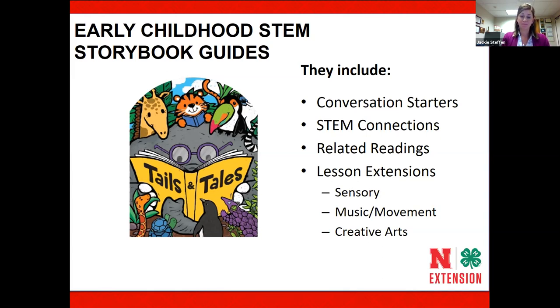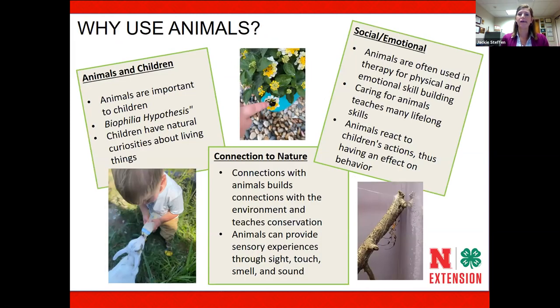So I'm going to let Sarah tell us a little bit more of why animals? All right. Well, my name is Sarah Roberts, and I am with Nebraska Extension as well with the Learning Child team. And if anyone on here knows me at all, they would know that I love animals and I love nature. So I'm very excited about this year's theme. Jackie and I are looking forward to creating a lot of really fun things for not just early childhood, because really these can be used for any age level.